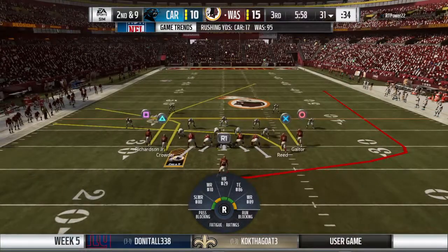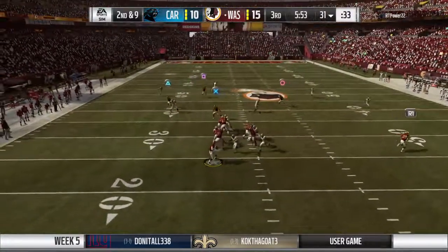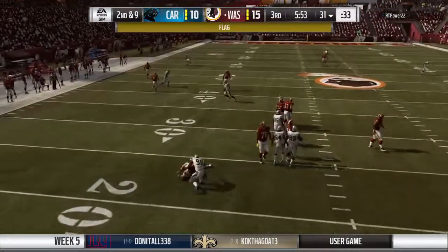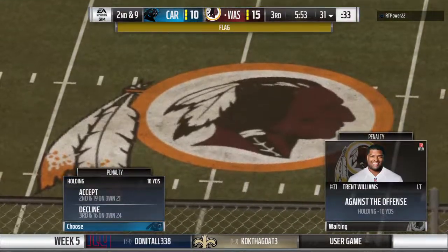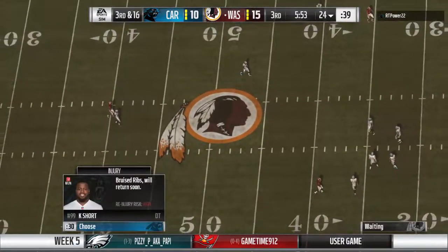Credit him with a 1-yard gain there to make it 2nd and 9. Looking to throw on 2nd down. Smith. And with a flag down, he goes down. So they're able to sack him. Now the penalty looks like it could be holding. Let's find out.